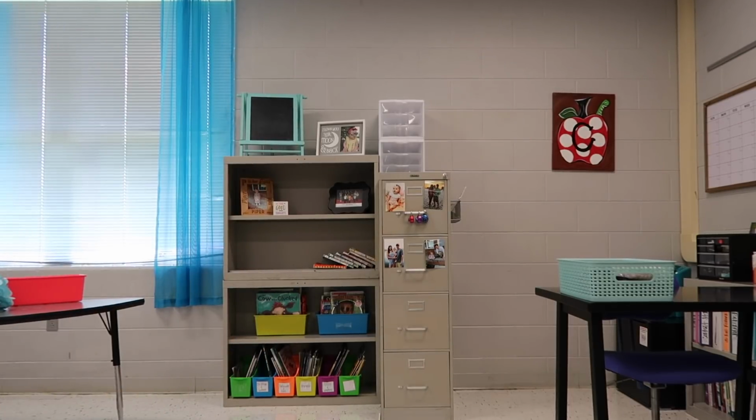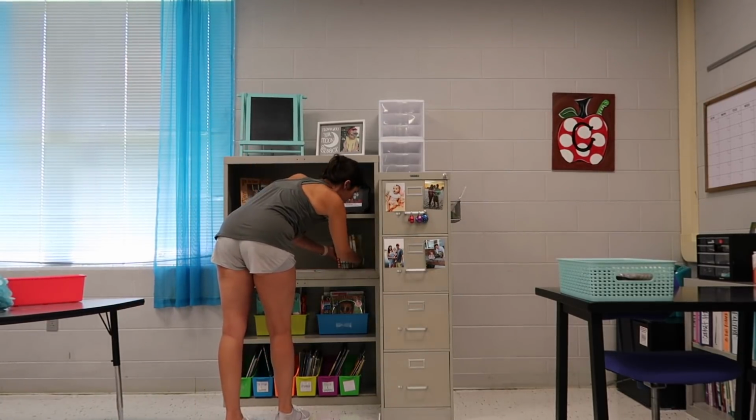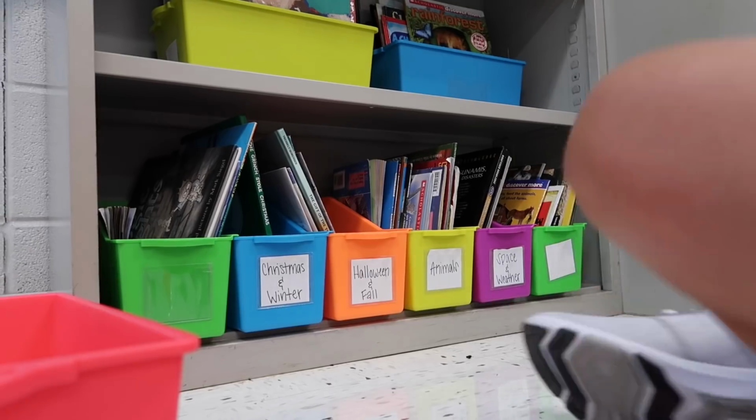I'm not really sure what I want to do with these two bookcases just yet. I think when I do centers and I have kids that work with me at my kitty table over here, I'm going to have a spot for each little group so I can easily access what they need for that center.